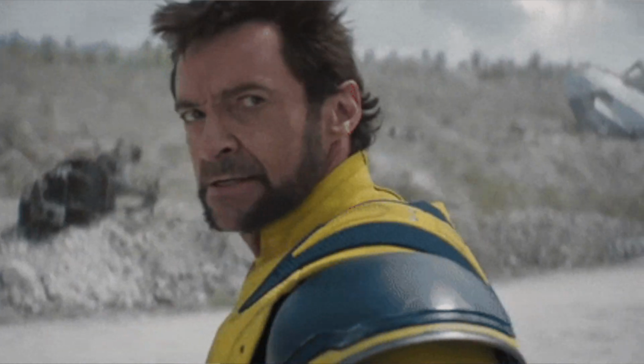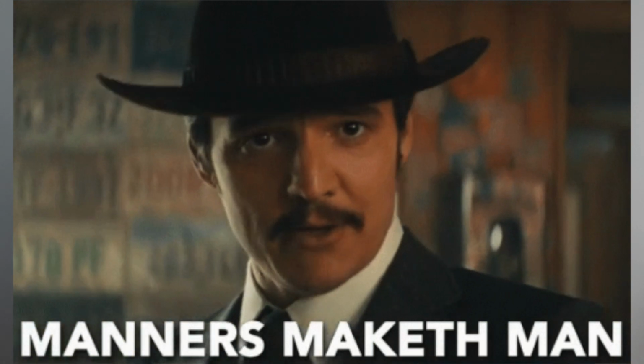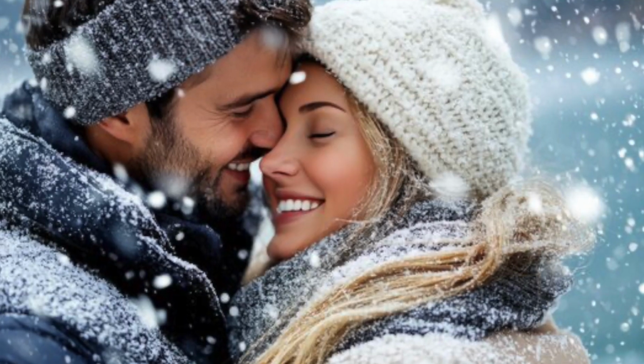Uomo means man or gentleman in Italian. This is not a very masculine fragrance at all. This is a gentleman's fragrance, a modern day gentleman. Manners maketh man type of guy. This is fall, autumn, and winter. Super versatile, from preppy fashion all the way to a tuxedo.